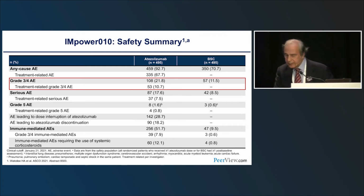AE that led to discontinuation of the drug was 18%. So that's important in any immunotherapy. I mean, remember, we give those arbitrarily for 1 year, sometimes for more than 1 year, and nobody really knows how long you should give them for. So, most patients would stop the drug, in my experience, after, not in this trial, but in our own personal data, less than 1 year.